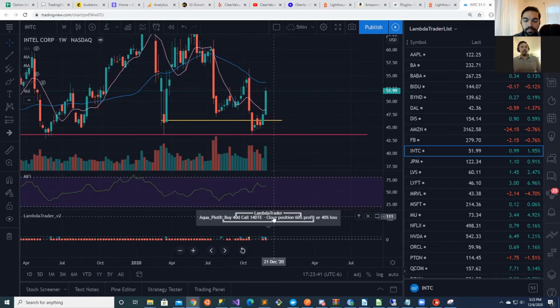And then you can also see how LambdaTrader defines your take profit and your stop losses for you. So at a 60% take profit, you can get out of the position. At a 40% loss, you can get out of the position. So yeah, it's well defined for you. That is it for me.